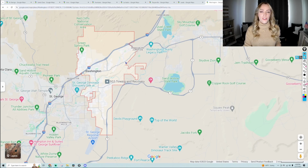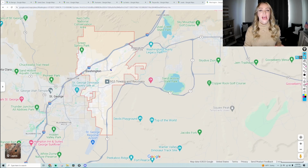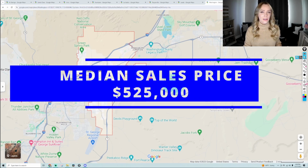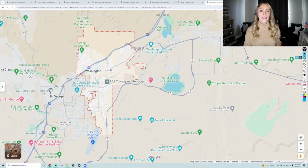All of these are pretty close to the I-15, so they have really easy access. Now, the town of Washington is going to be the largest suburb of St. George. The population here is over 36,000, and the median sales price here is higher than St. George's median sales price. It's not quite as high as Santa Clara and Ivins, though. The median sales price for the last year in Washington is sitting right around $525,000. So that kind of gives you an idea of the immediate towns around St. George as far as price point goes to see where you might want to start looking first.